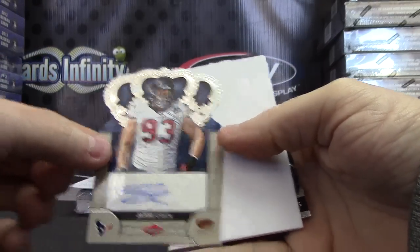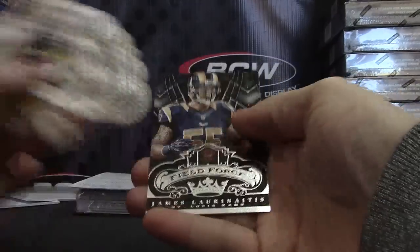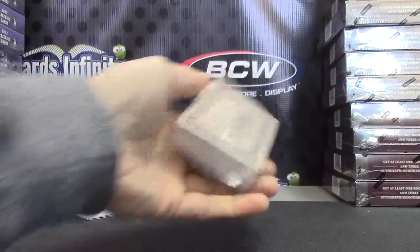Jared Crick. Numbered to 99. Base, and James Laurinaitis. Alright. Got the Emerald silhouette, but it is Brandon Whedon.